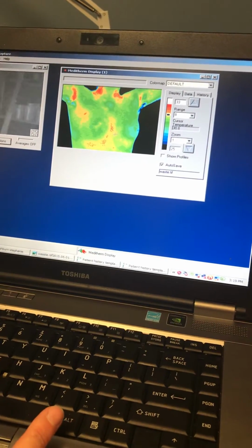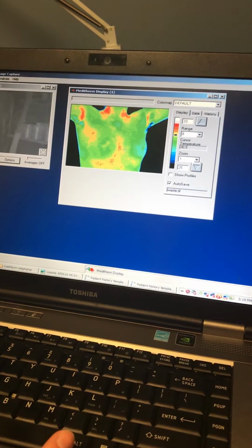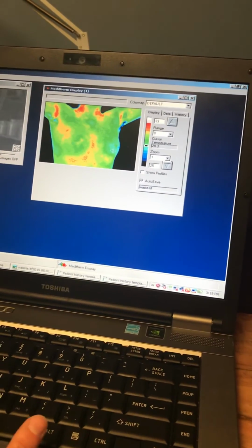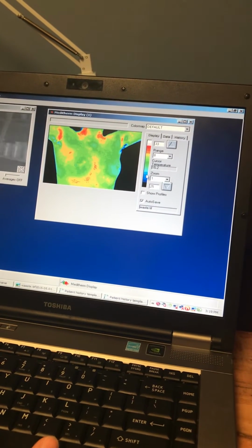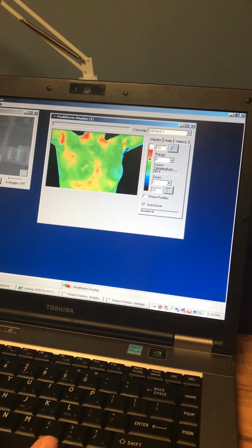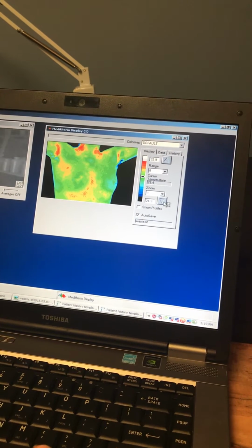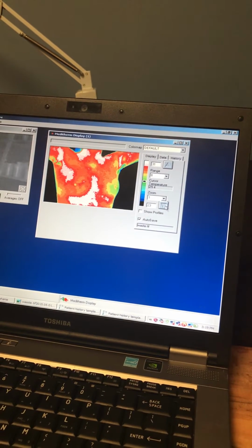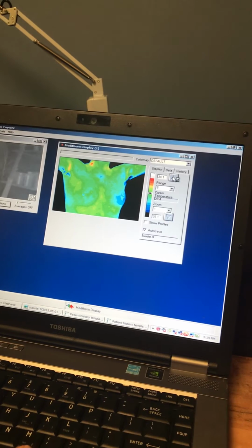Every color represents an eighth degree of temperature differentials. So the blues are always going to be colder than the reds. You can see how the colors start to change. And so this particular image is exactly the same as this one, even though that might look quite a bit scarier, and exactly the same as this one.